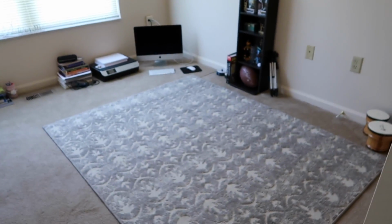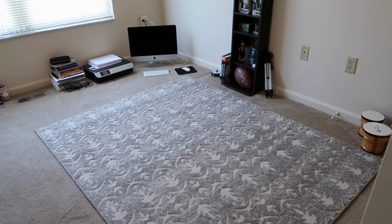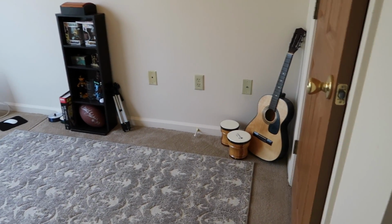So now I am in our little office and my music is playing downstairs, so I'm gonna shut this door. So I wanted to show you guys the office really quick because I did document what our house looked like when we first moved in, and I kind of wanted to show what it's starting to look like now that we're getting ready to move out. So if you watched my other video when we first moved in here, this room was a disaster, but this is what it looks like right now.